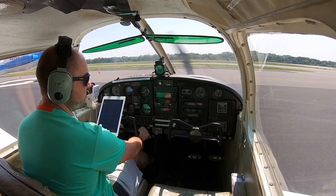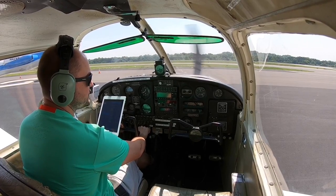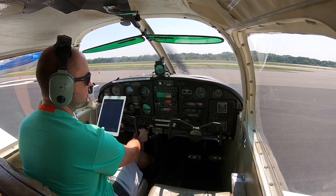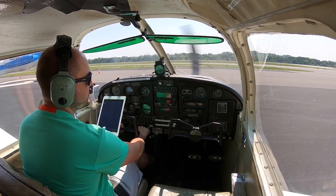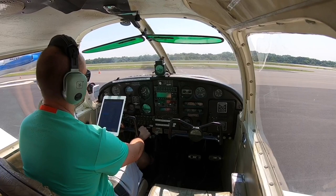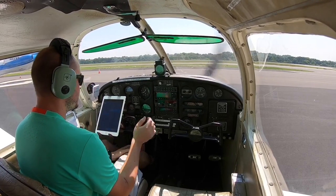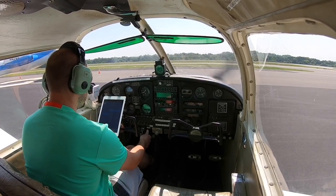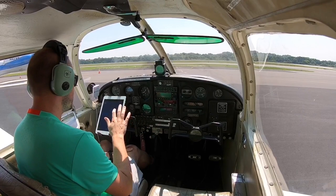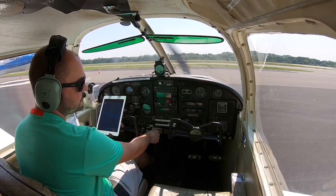All right, let's check the right mag. About a 110 drop, nice and smooth. Back to both. Let's check the left. About a 110 drop, nice and smooth. All right, throttle to 1,800, right, left, carb heat on. About a 40 drop, so we have carb heat. Suction is good at 4. All the engine instruments are in the green, and throttle back down to 1,000.